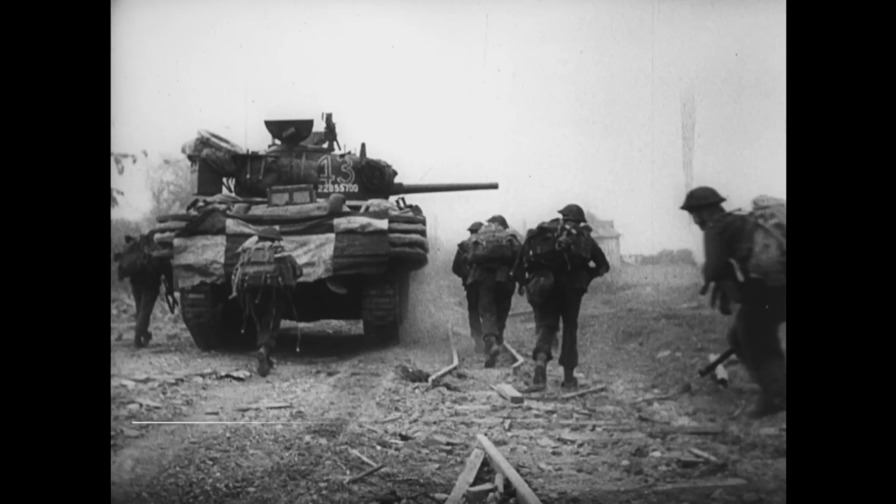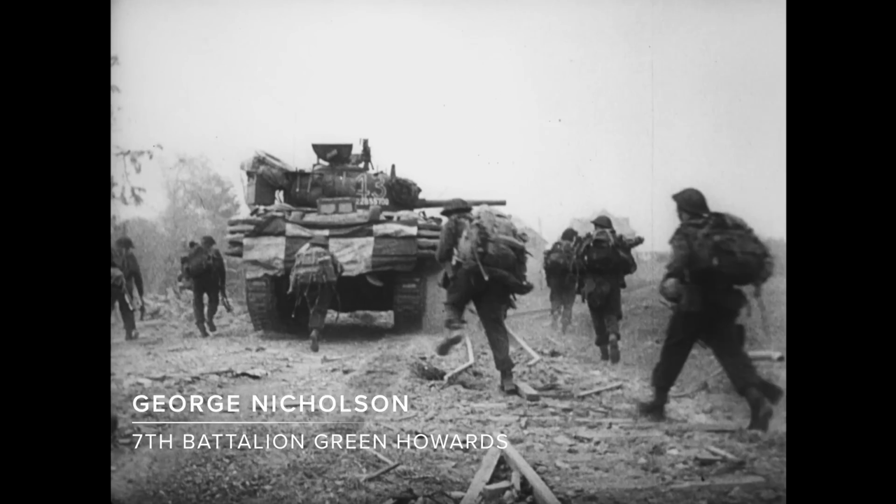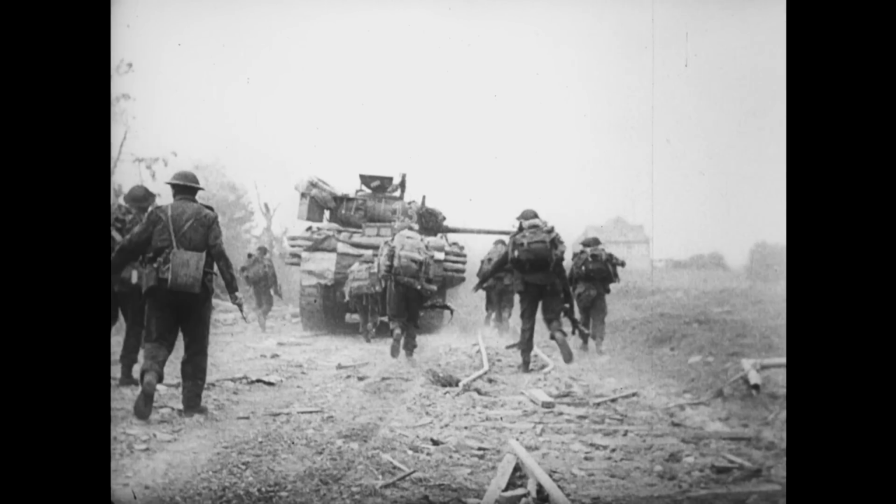We had another bit of a skirmish with a Spandau. We just got round of it, and they must have run out of ammunition or something because they gave themselves up.